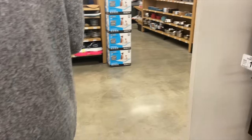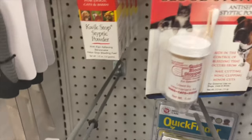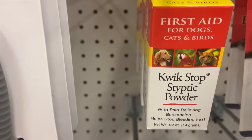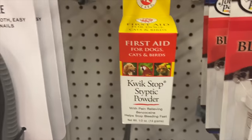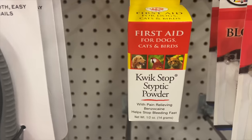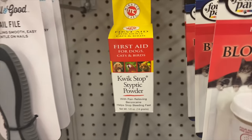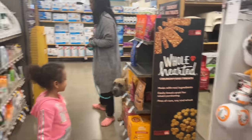And if you do happen to quick your dog's nails, guys, get some Quick Stop, the blood stopper. See this stuff? This is what we use grooming, the Quick Stop styptic powder. I think either brand would probably do, but the First Aid for Dogs Quick Stop brand is the Old Faithful. All right, continuing on.